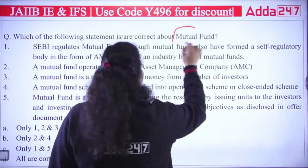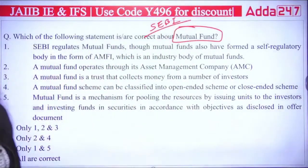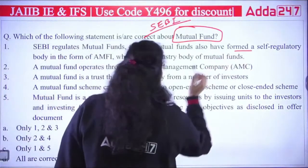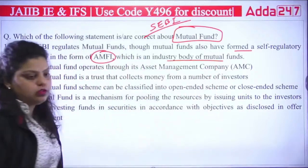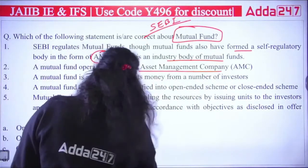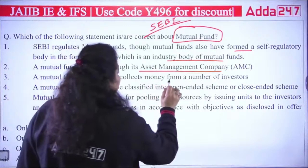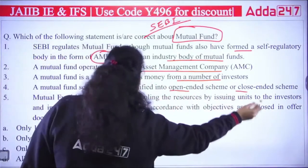So first of all, who regulates mutual fund? SEBI regulates mutual fund. Clear? Now, though SEBI regulates mutual funds, mutual funds have also formed a self-regulatory body in the form of AMFI, which is an industry body of mutual funds. The next thing is a mutual fund operates through its asset management company. A mutual fund is a trust that collects money from a number of investors. A mutual fund scheme can be classified as open and close-ended.